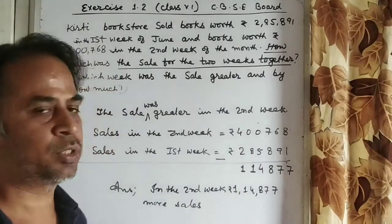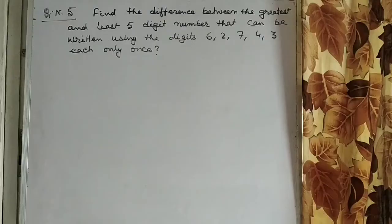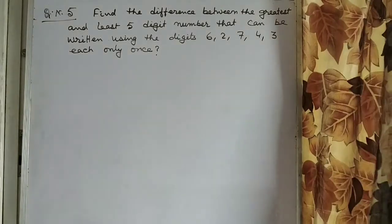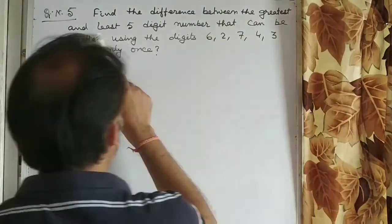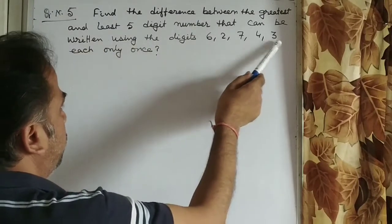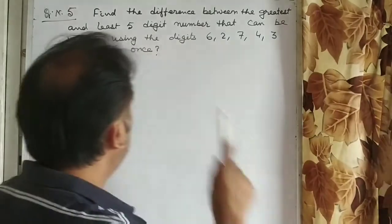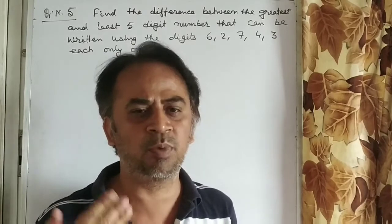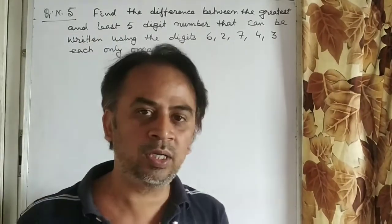Now we move to question number 5. Find the difference between the greatest and least 5-digit number that can be written using the digits 62743, each only once. Least means smallest. Least, smallest, sorry. Not smaller, smallest.